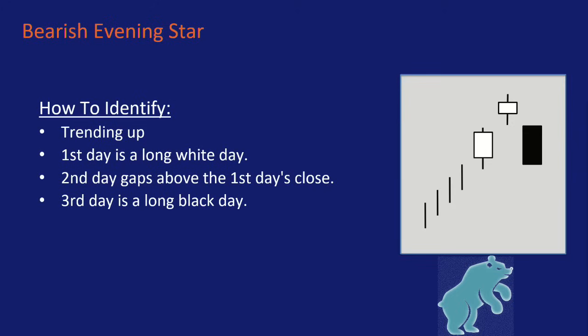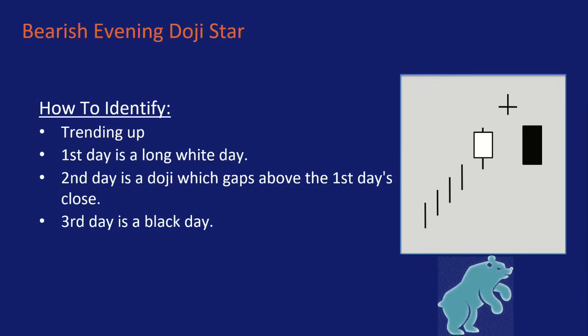Second day, gaps above that first day's close. So it's gapping outside and forming maybe a doji or a spinning top. And then that third day, gaps down and proceeds to sell off. Great high probability reversal formation out there. And of course, we could change this very quickly. All we have to do is make that top pattern there, that which was a doji, sorry, a spinning top, just make it a cross. Now it's a bearish evening doji star. Why? Because of the doji. Not much has changed here, but you guys can see that the basic psychology is the same.